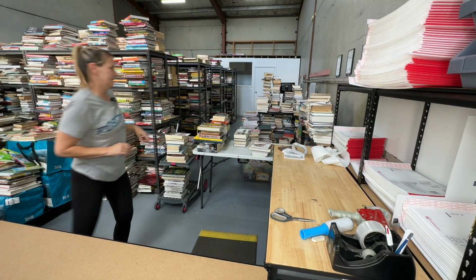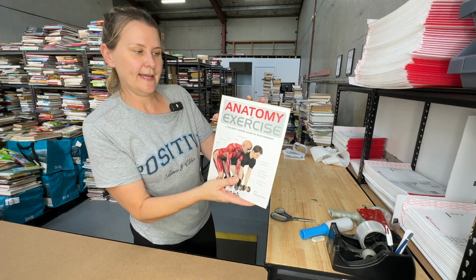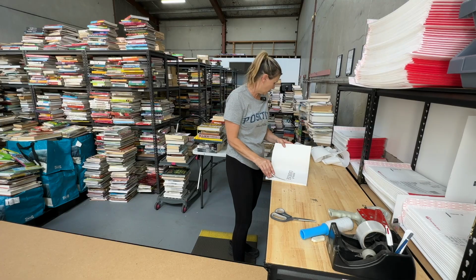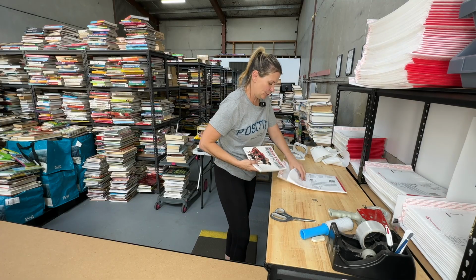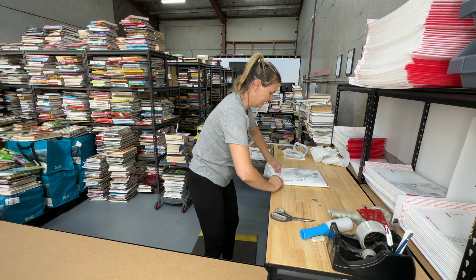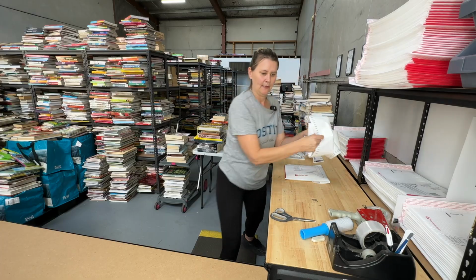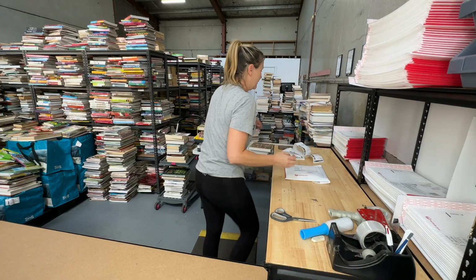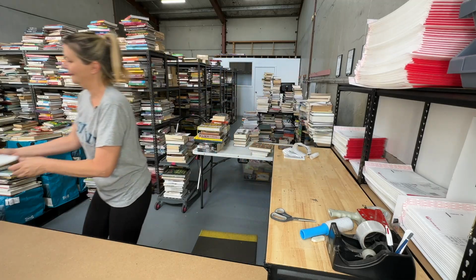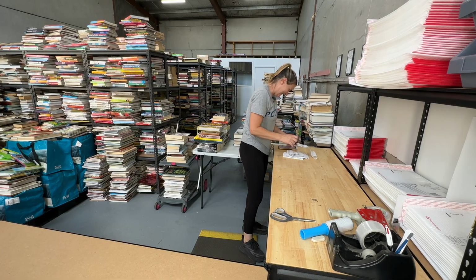Okay. Oops, nearly lost the label on that one. Okay, the Anatomy of Exercise, gone out on the 40% offer, sold for $13.20. It's been listed since April 2023. It's a little bit long. They used to sell really well for me, those anatomy books, and not so much anymore. There was a stage where they were really, really good. And now, I don't know. This is one of those things.